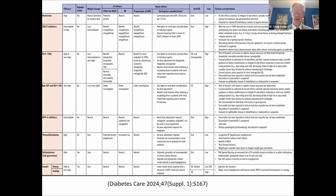This is a very busy chart that I don't expect you to look at today, but as Dr. Minowata said, he's going to make sure you get the slide set. I'm just going to direct you to a couple of things. These are the medicines in this column: metformin, SGLT2 inhibitors, and all through to insulin. And then the different properties: efficacy, hypoglycemia, weight issues, cardiovascular effects, renal effects, route of administration, costs, and other considerations. It's there for you to have as a reference, and this came out within the year.